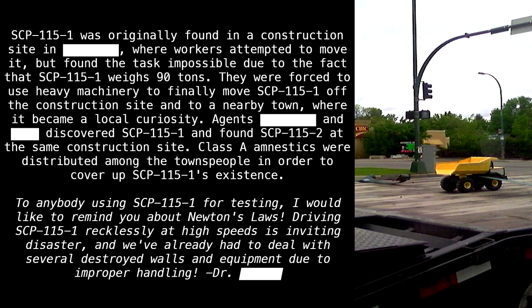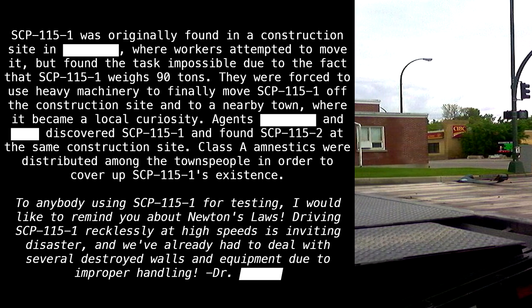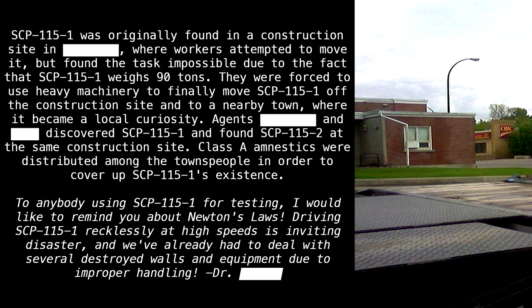To anybody using SCP-115-1 for testing, I'd like to remind you about Newton's laws. Driving SCP-115-1 recklessly at high speeds is inviting disaster, and we've already had to deal with several destroyed walls and equipment due to improper handling. Dr. Blank.